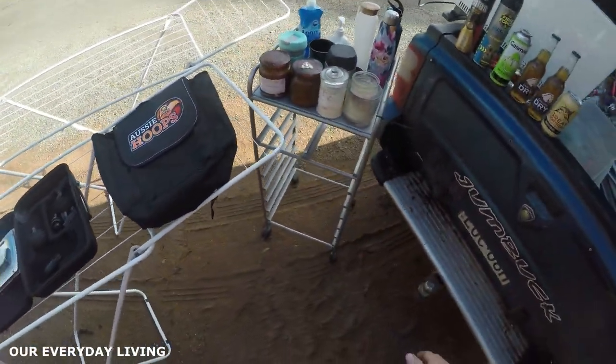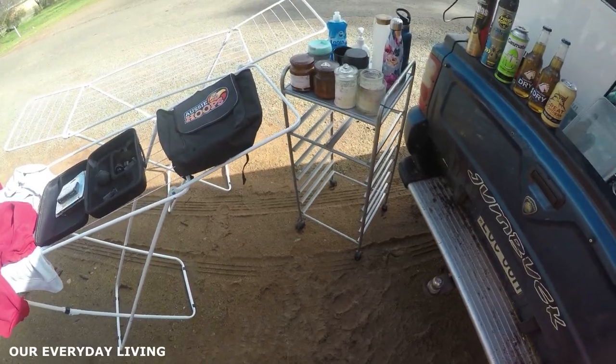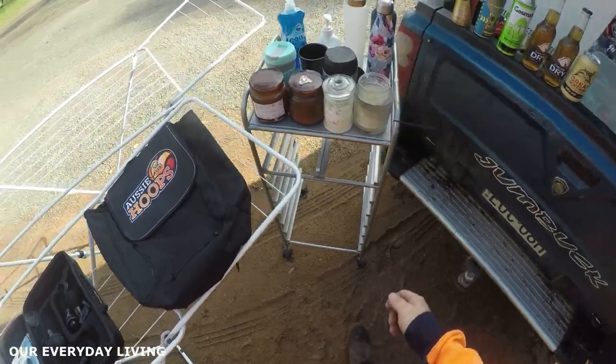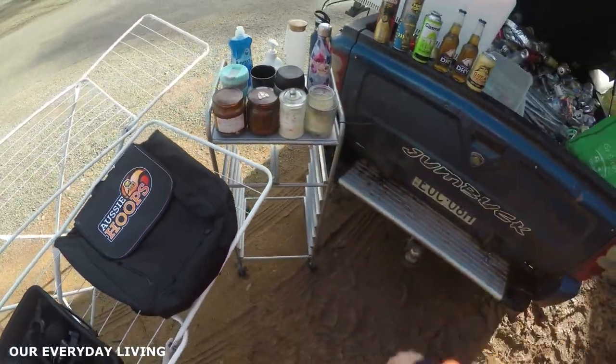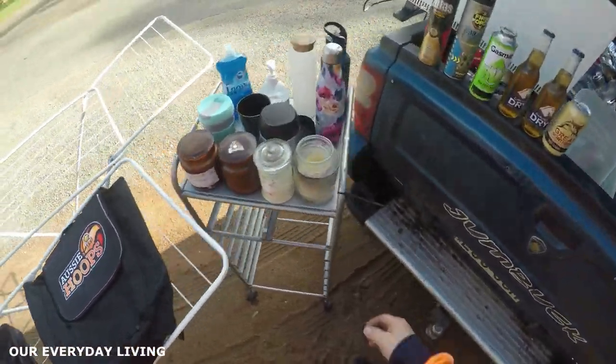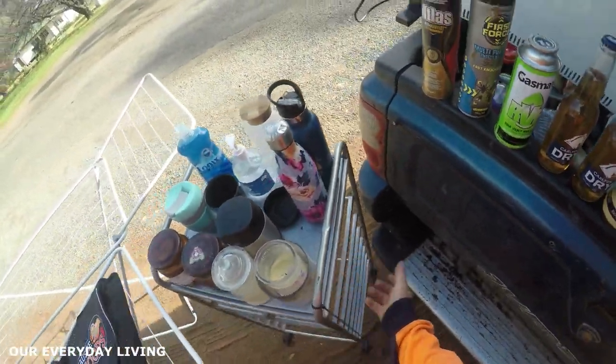I might convert this little stand into a little shop stand where I can put my tools and that sort of thing. Put a couple of little slide drawers in there, something like that. If I don't, I might just scrap it out. It's only ordinary steel, it's not stainless, so yeah.